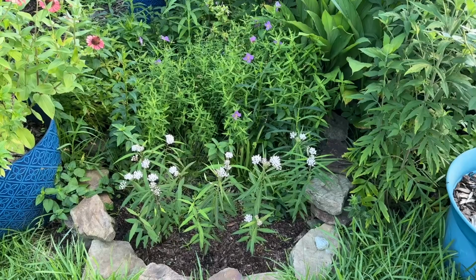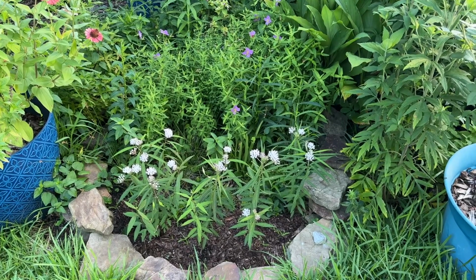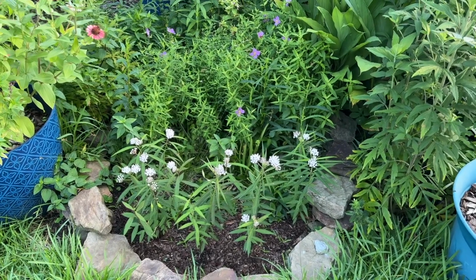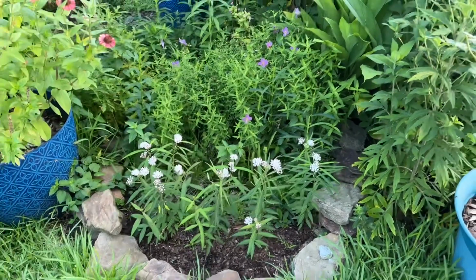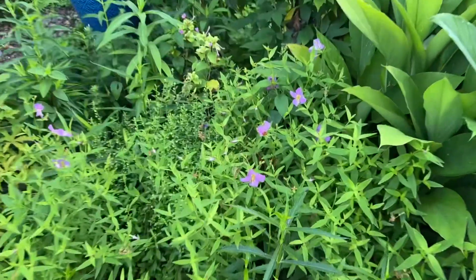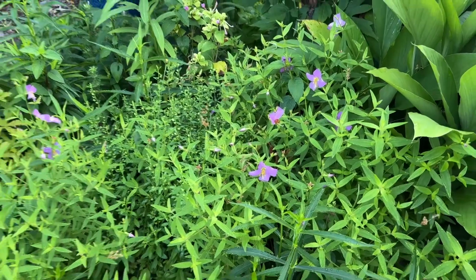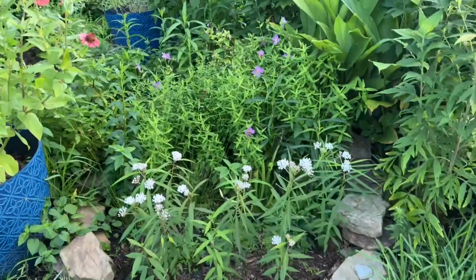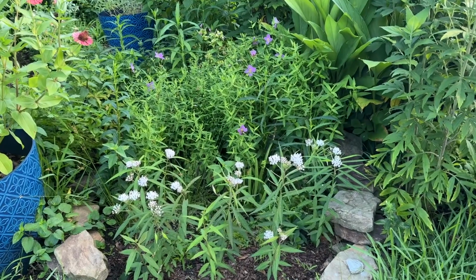Now that I've seen monarchs, I keep looking at the aquatic milkweed to see if they've found it. They have not. But isn't it looking pretty with these other little flowers right here? So lovely. Bog garden has turned into like a real little gardeny looking area.